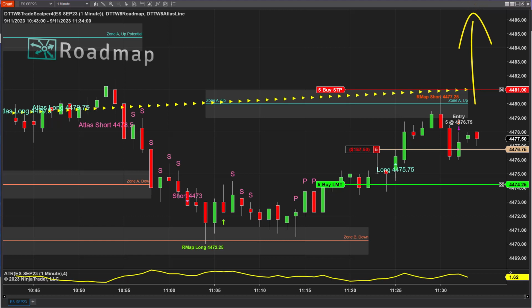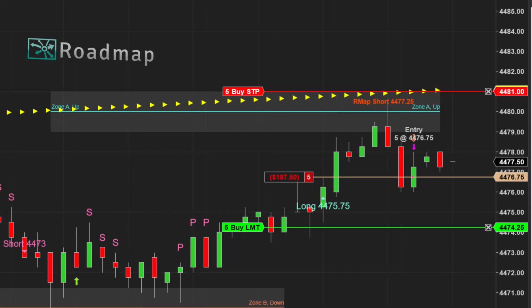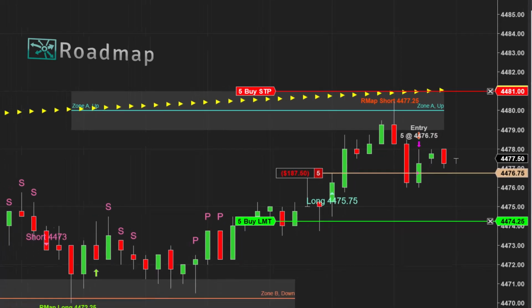So at this point, the market landed inside of the roadmap zone, and now it came off of it and produced a signal. The doorbell sound that you heard is an audible alert that the software provides. Besides that, there are two other things that I have on the chart.